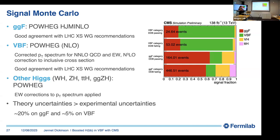And one thing that's interesting about this analysis is that the theory uncertainties on these production cross sections are actually larger than the experimental uncertainties. So this is also a very active area right now. Theorists are working on improving these calculations, especially at NNLO, all the time. But for now, these theory uncertainties are about 20% on gluon fusion and 5% on VBF.